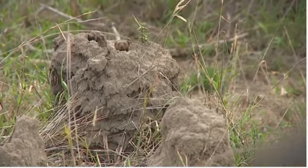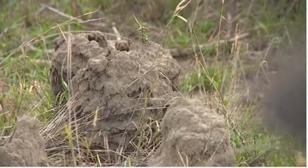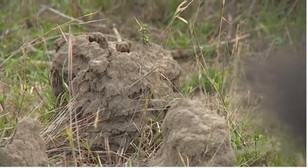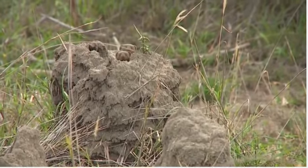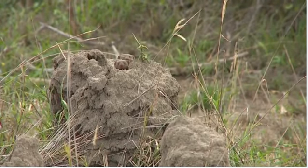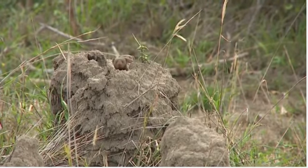This is a band of dwarf mongoose, which is so beautiful to see. Just trying to keep my head out of the way. It's really hard to sit where I'm sitting. Look at that. Isn't that fantastic? Very busy little mammal.